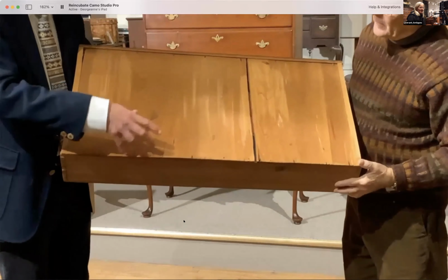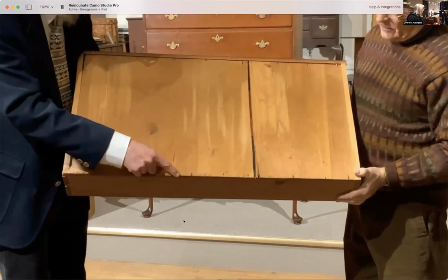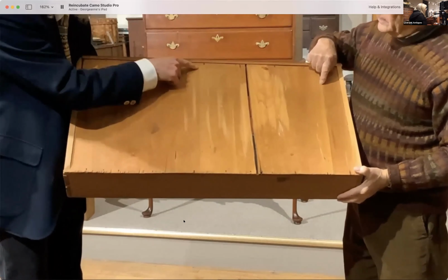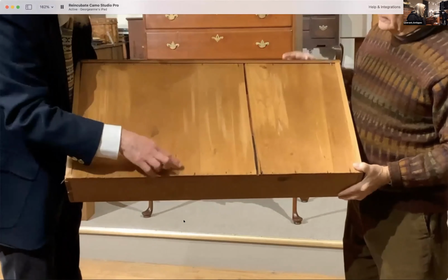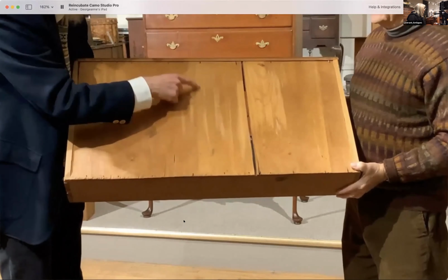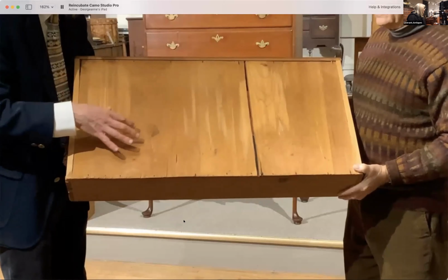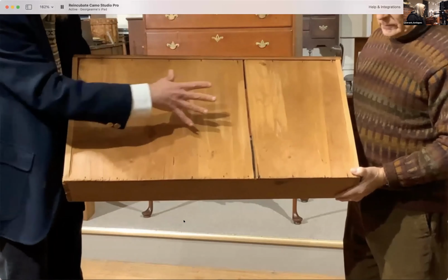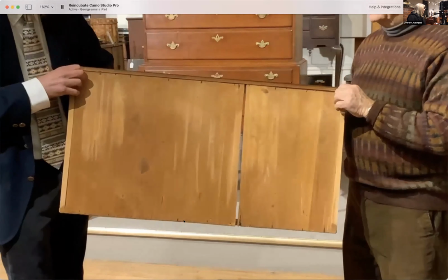Yeah. And so this drawer bottom is actually, I think, 3 pieces, if I'm seeing it right. There's a seam about here. Yeah, there's one seam here, and one seam over at the edge. Yep, so it's 3 pieces, and this shrinkage crack is not at the glue seam, because the glue seam will be stronger than the more open grain of the pine. So it split where it was weakest, and that was not at the glue joint.